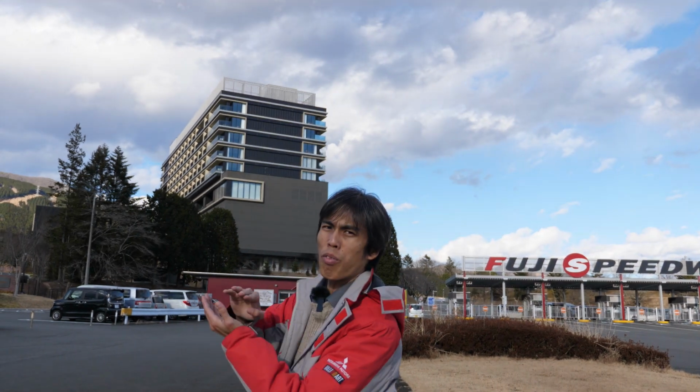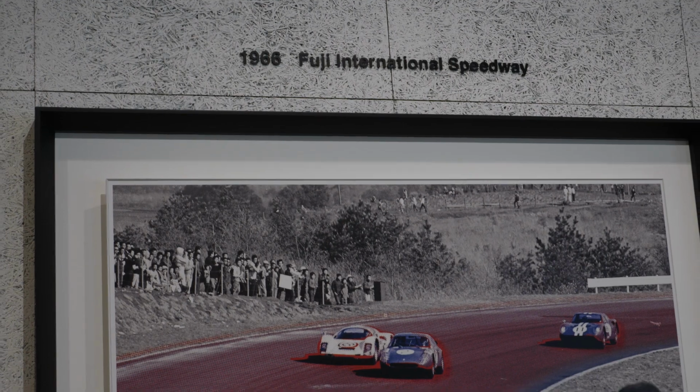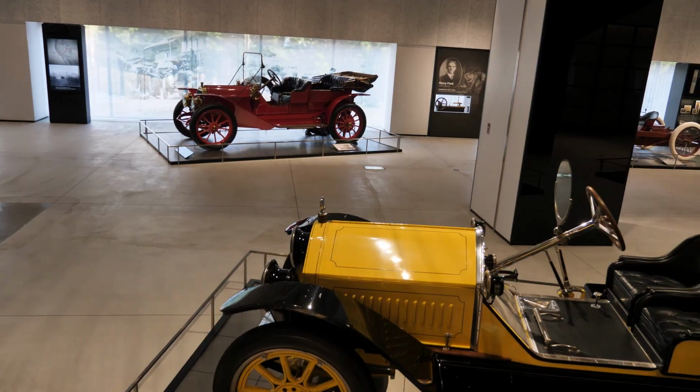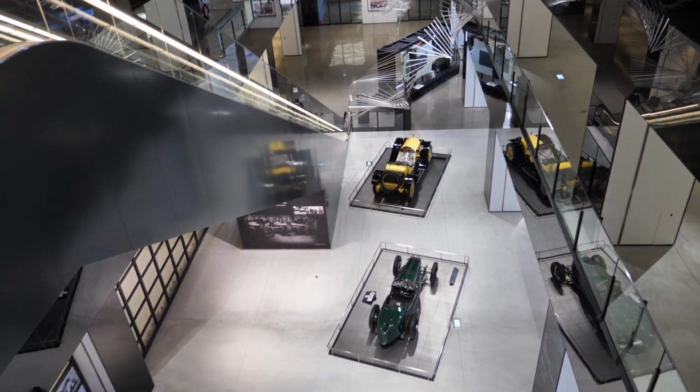And inside on the first and second floors is a very special museum that Toyota has made. It's called the Motorsports Museum. It's filled with over 130 years of car history. We're going to go inside and take a look. So let's go.